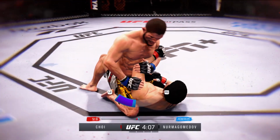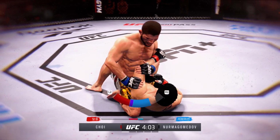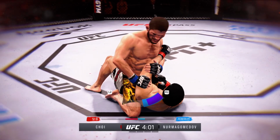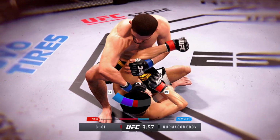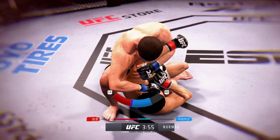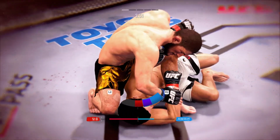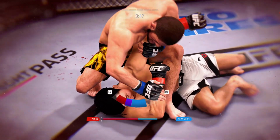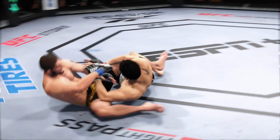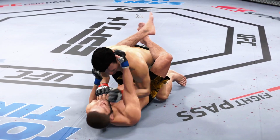Oh, now trying to isolate an arm, DC. He needs to move his hips back to cover. He cannot allow him on that angle. He's attacking armbar now. You got to recognize that when a guy starts to put his feet on your hips, you got to move him off, and you got to cover. You can't be off to an angle. And he's out. Choi's pass attempt denied.